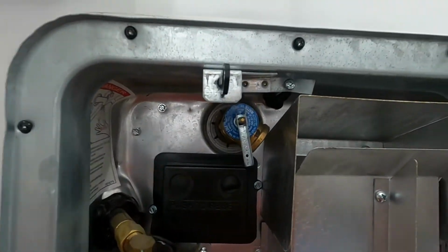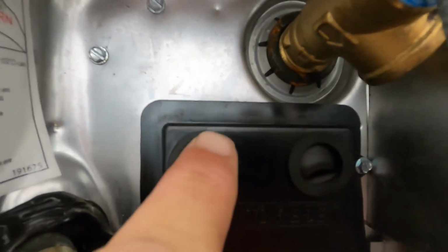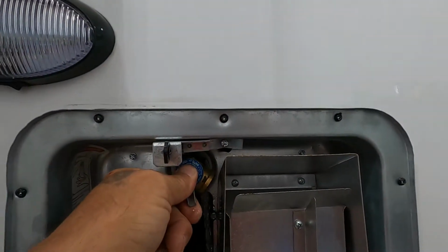Hot water heater also has a reset button. If it doesn't seem to be working for some reason, come out and look and see if these are bubbled up. If they are, simply press them back in, that'll reset it. And then your pressure release valve.